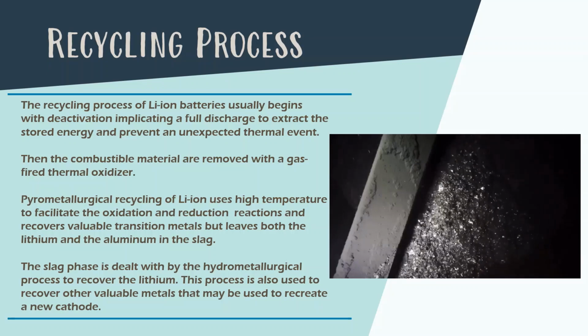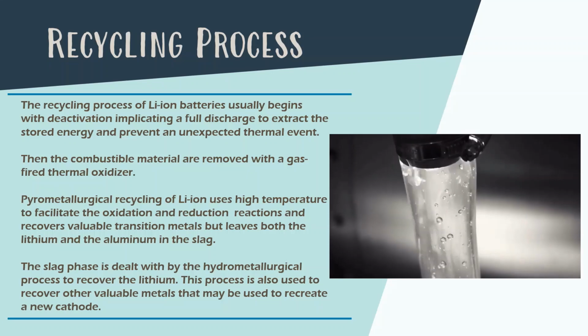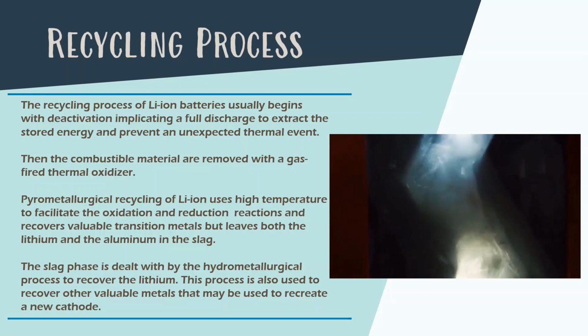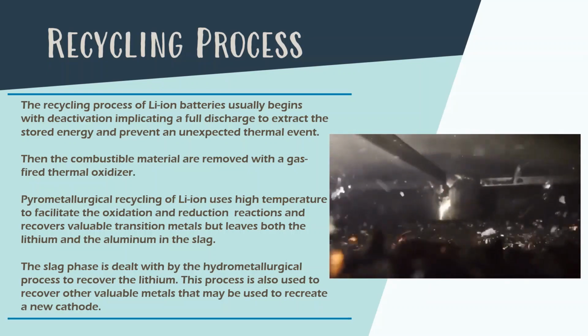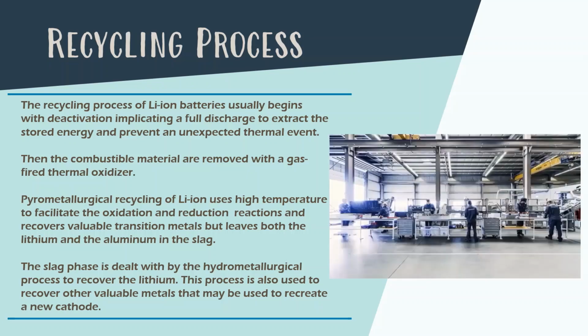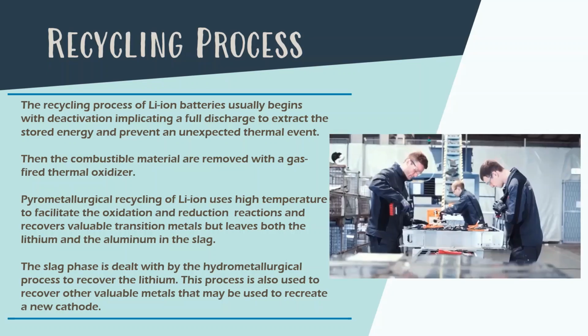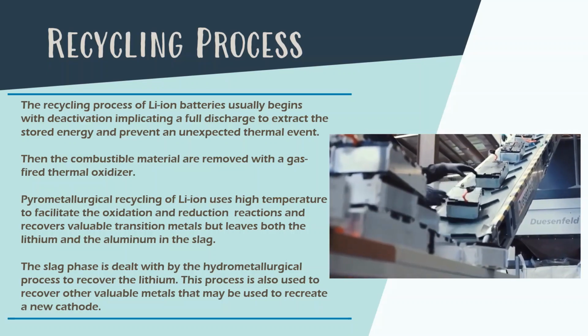Pyrometallurgical recycling uses high temperatures to facilitate the oxidation and reduction reactions, and recovers valuable transition metals like cobalt and nickel, but leaves both the lithium and the aluminum in the slag, which makes them difficult to recover. The slag phase is dealt with by the hydrometallurgical process to recover the lithium. This process is also used to recover other valuable metals that may be used to recreate a new cathode. These metals can be obtained by leaching, solvent extraction, crystallization, and precipitation from a liquid solution. Lithium is recovered by leaching and precipitation.